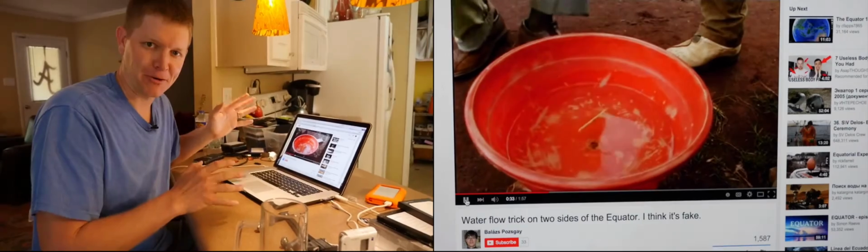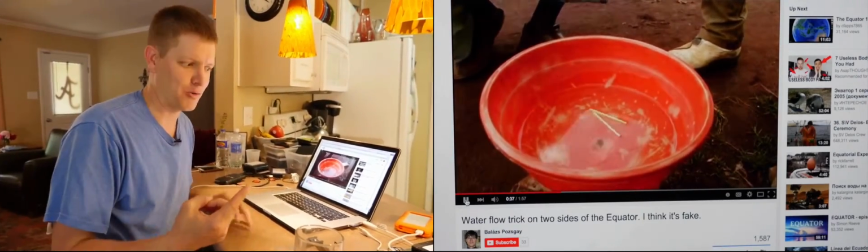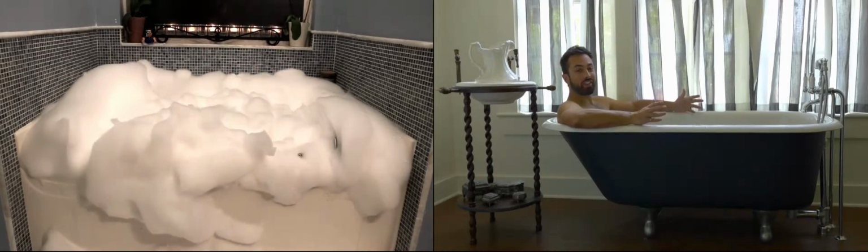You're gonna learn something. The Simpsons did a whole episode based on toilets flushing the opposite direction in Australia. Plus, other shows have supposedly demonstrated this effect. So I have seen documentaries that seem to indicate that which hemisphere you're in determines which way the water is going to swirl. But there's this other group of people, and they seem really confident that it doesn't matter where you're at, the water is going to swirl however it wants. So is this a real effect or not?